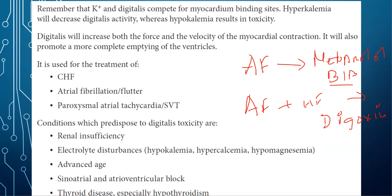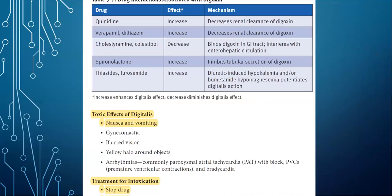Now, why is it not a very favorite medication anymore? Because it can cause a lot of side effects, especially electrolyte disturbance. And also, most importantly, even with a slight increase of dose, a patient can end up with very severe digoxin toxicity.